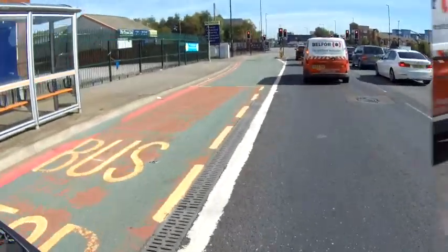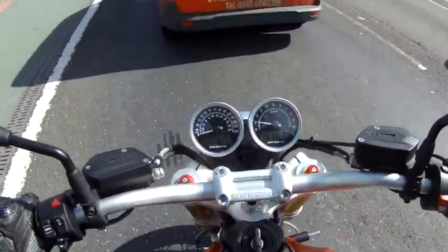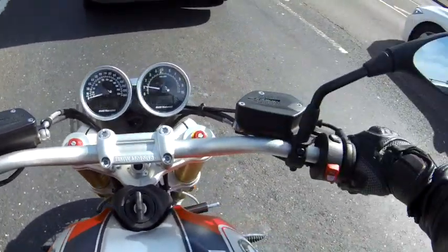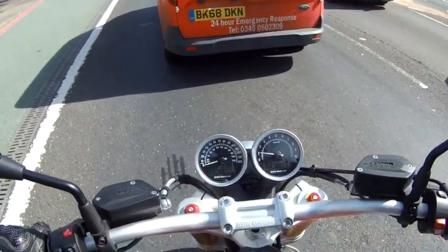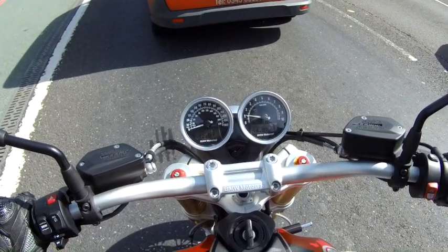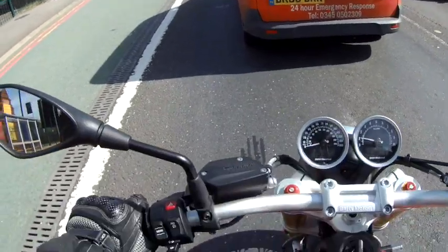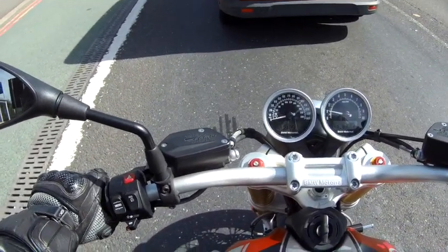So overall, aside from those kind of things where you haven't got the tech that you've got on the other bikes, other than that, it's not a bad shout. This is seriously a contender, man.